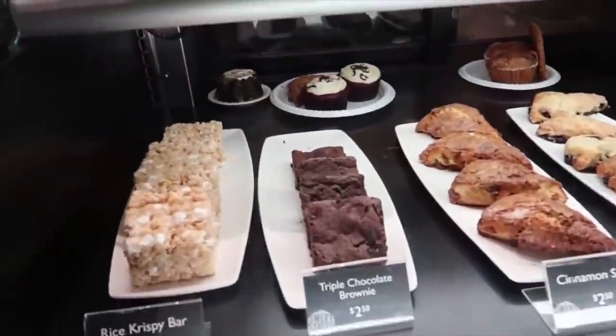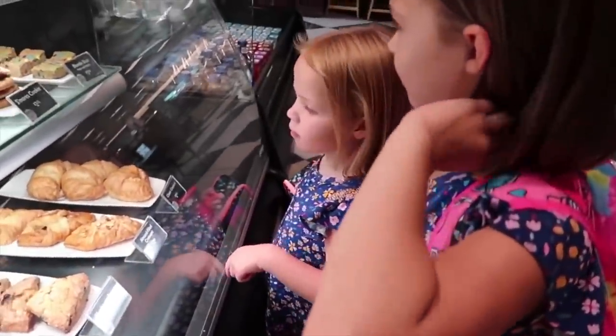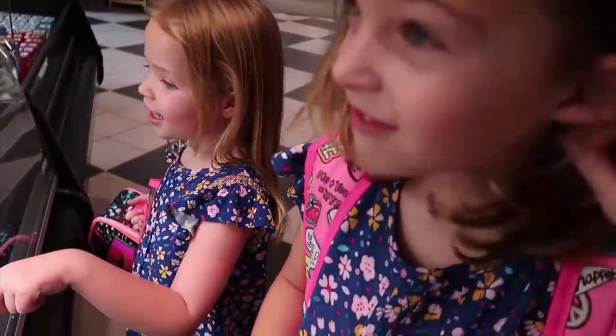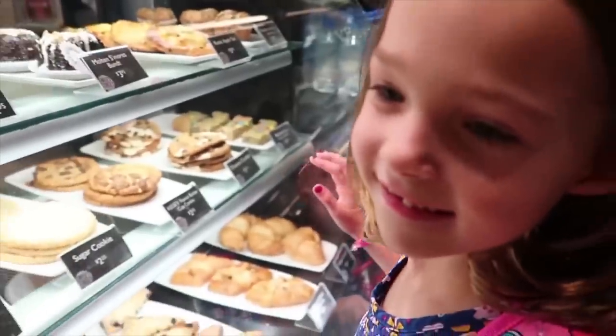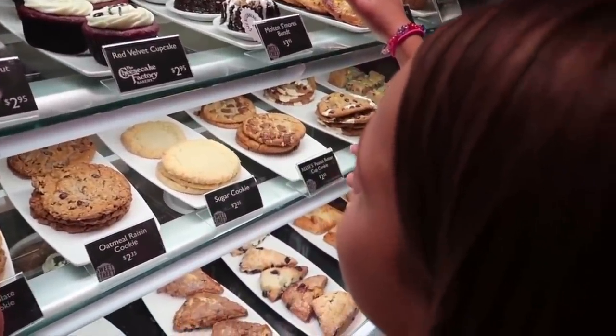They do have cupcakes and Rice Krispie treats. Oh my goodness, girls. What are you guys going to go for today? I don't know. Maybe one of those cupcakes. They sure look good. What about you, Addie? Maybe one of that red donut one.